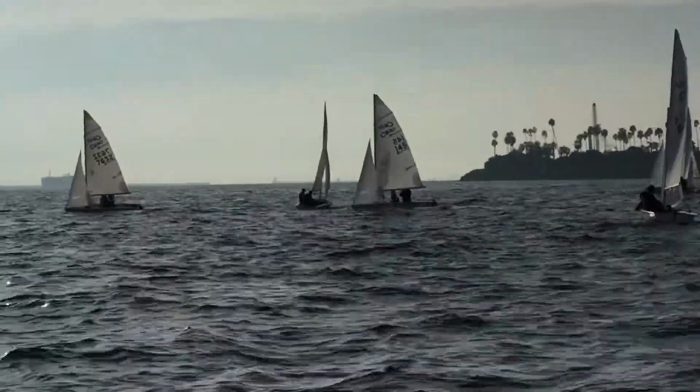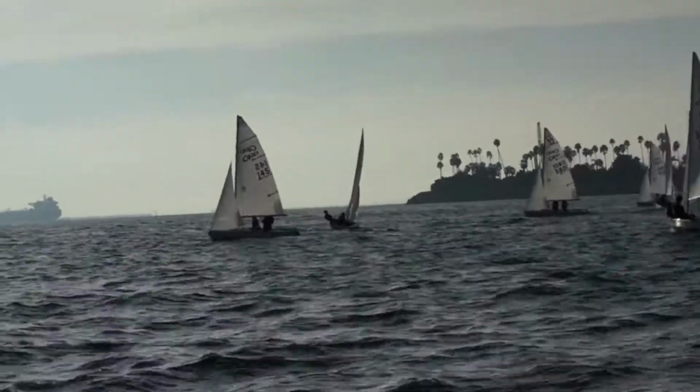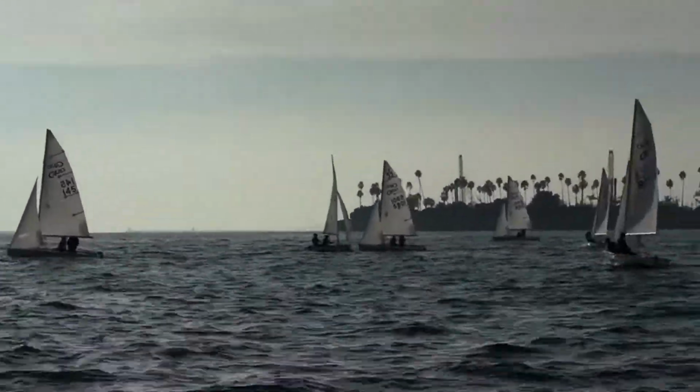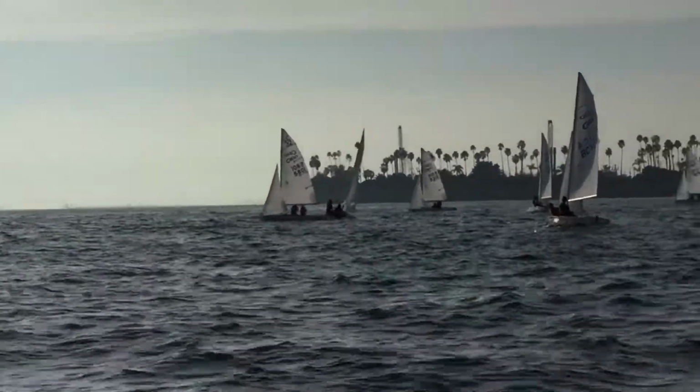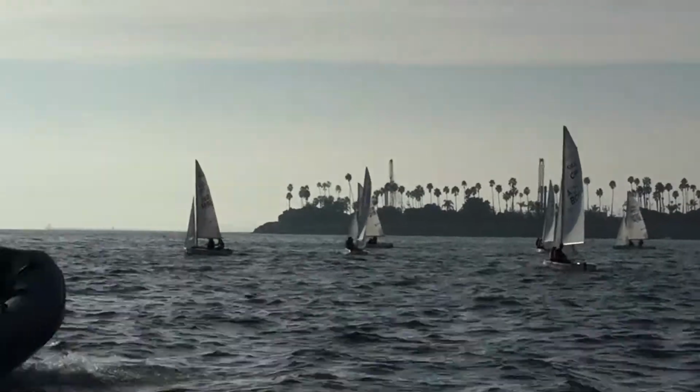But I could tell the leech of the jib was not inside. It should be 1.5 inches or so, maybe 2 inches inside the spreader right now. Otherwise, you don't have enough power. Ooh, do not duck, people, when you're that close to the layline. But anyway, I think it's gonna work out okay.